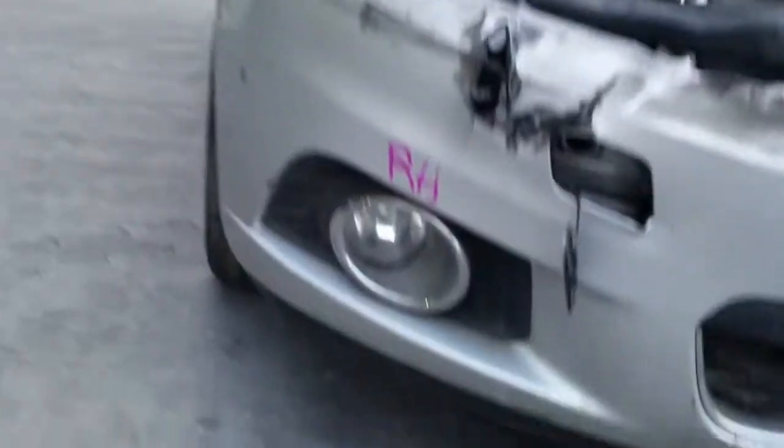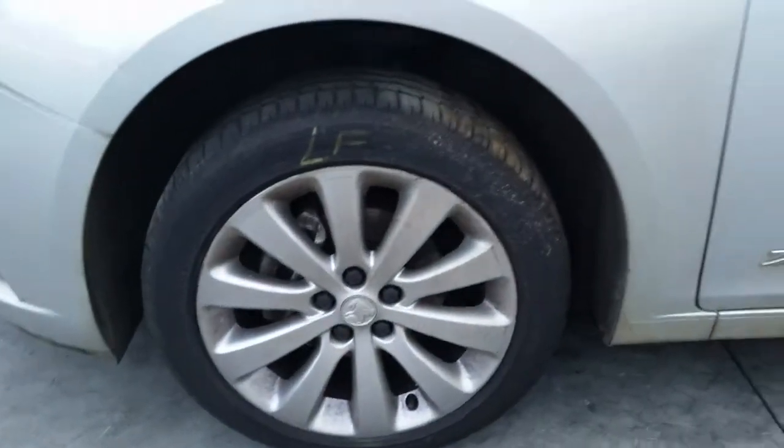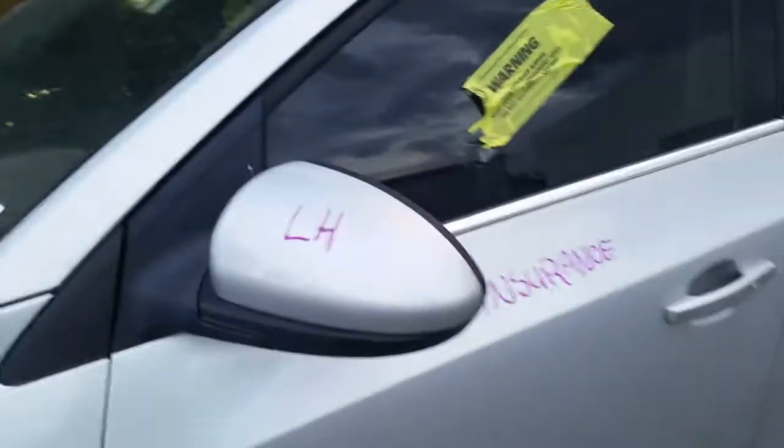This vehicle sustained damage in the right front. We have the right front fog light, left hand fog light, left hand headlight. This vehicle is fitted with factory 17-inch alloy mags. The left front has a good tyre. We have the left power door mirror. Left front door appears to have no damage. Left rear door has one small dent.